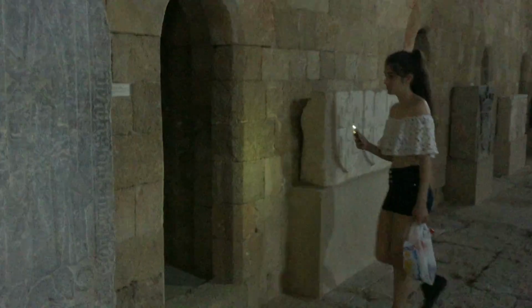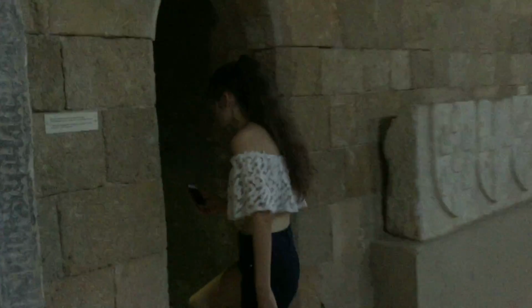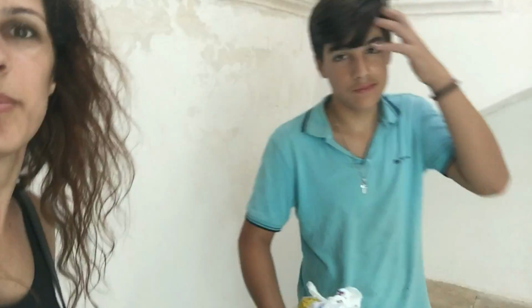Wait, there's bricks and stuff in there. You have to come and check this out, guys. Celeste, how does it feel in there? So this is the bathroom from a mansion in the Ottoman period. And even then, they knew that bathrooms need frosted glass, right? It's so pretty here in Rhodes. You've got to come.